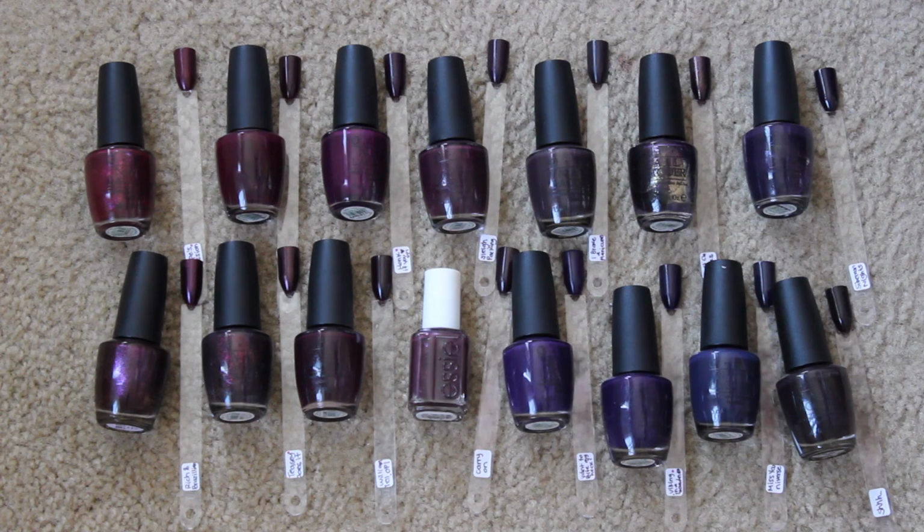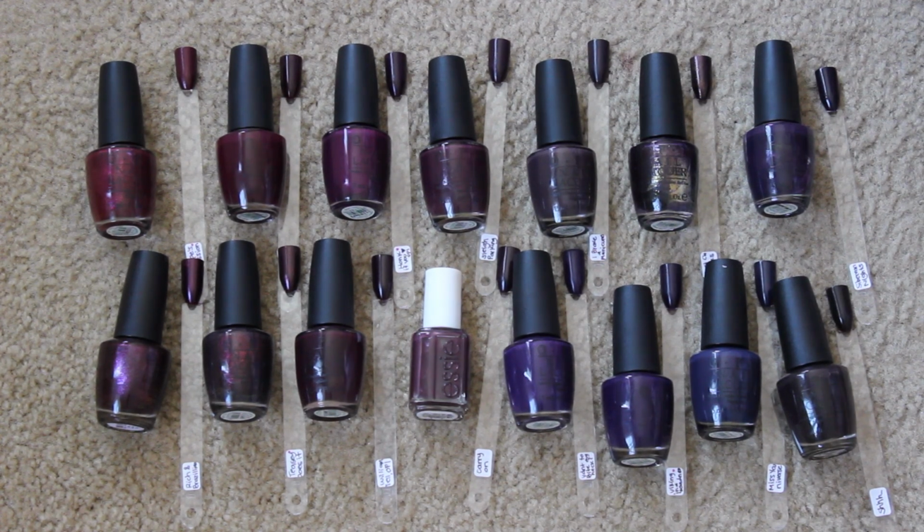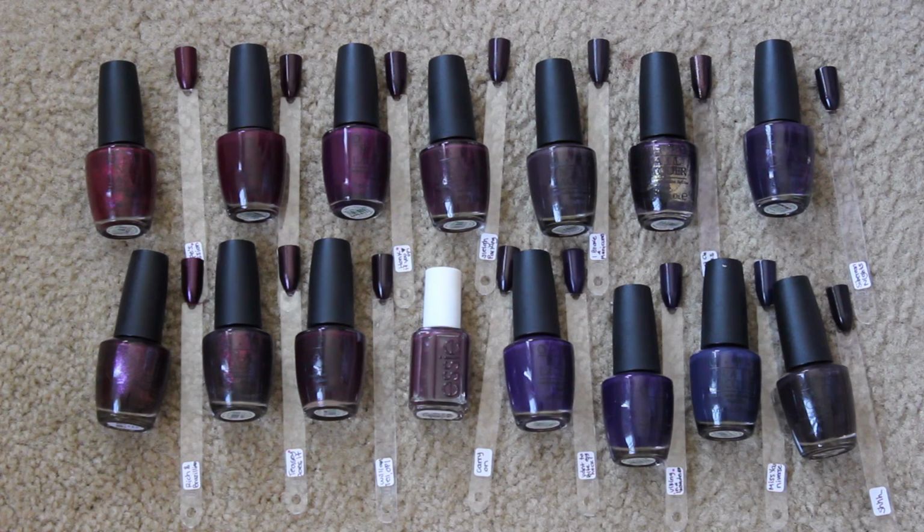Okay, and the last batch is deep, darker purples, and I love all of these, and this is going to be really hard. How many do I need to get rid of to hit my goal? I need to get rid of 3 more. I can do it. Okay. My issue is a lot of these are dupes, yes, but I'm so in love with the collections they came from and the polish names, and I just have problems.